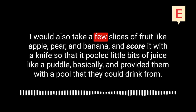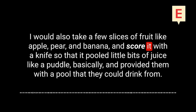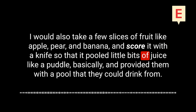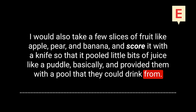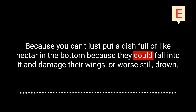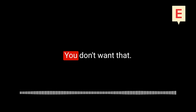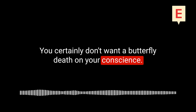I would also take a few slices of fruit like apple, pear, and banana and score it with a knife so that it pooled little bits of juice, like a puddle basically, and provided them with a pool that they could drink from. Because you can't just put a dish full of nectar in the bottom, because they could fall into it and damage their wings or, worse still, drown. You don't want that. You certainly don't want a butterfly death on your conscience.